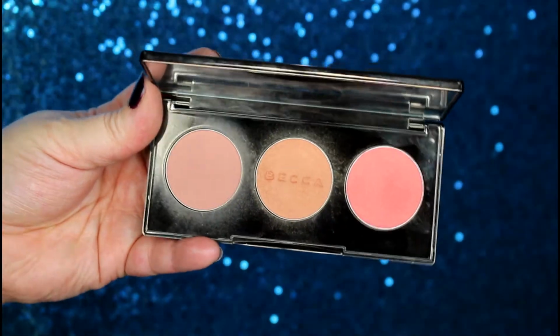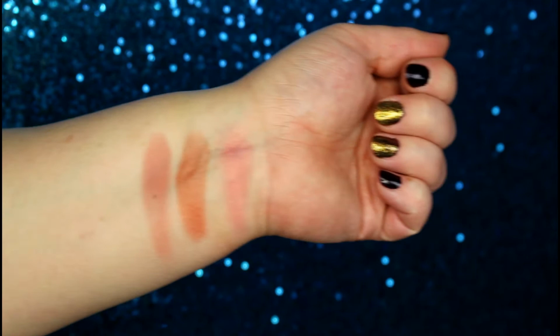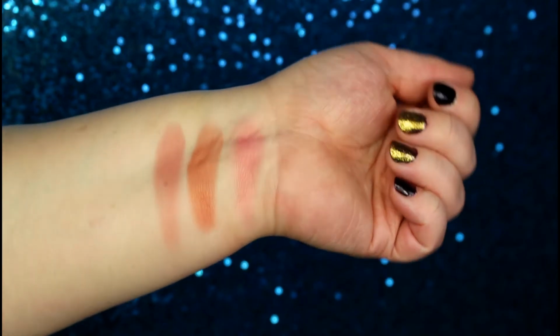And again, just a beautiful everyday blush, the type you can reach for and go. Wisteria is one of my all-time favorite blushes. I'm actually wearing that today. Love, love, love this palette. Again, I wish all these were permanent, duh.